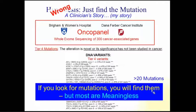We certainly get help from our medical geneticists and our pathologists. They're there to help us translate. But remember that some mutations, if you look for them, you absolutely will find them. Most of them are meaningless. So I walked you through 2 things. First, that you find mutations in benign and malignant nodules. Even when you look at oncogenes, you find a lot of meaningless mutations.